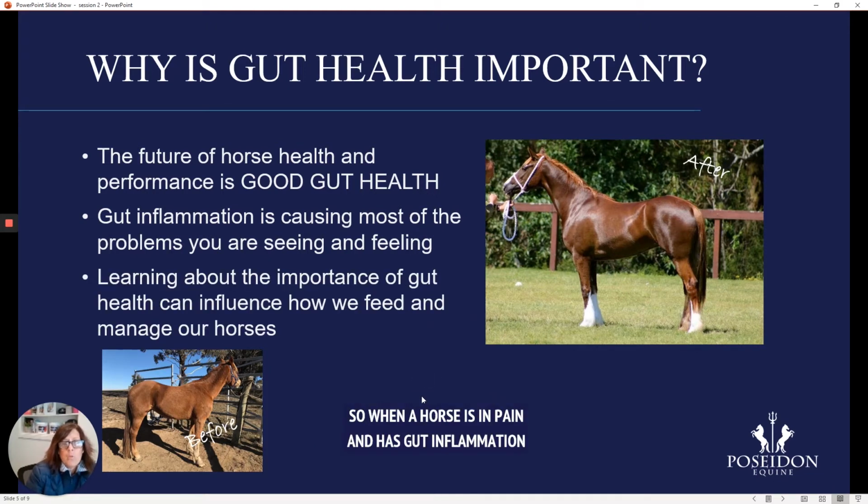So when a horse is in pain and has gut inflammation and it impacts on so many areas, it's going to have such a huge negative impact on every aspect of the horse. So often our training problems that we're experiencing can actually come down to gut problems. So learning about gut health and how we can feed for gut health and how we can manage our horses for great gut health is truly the foundation for everything. It is so important.